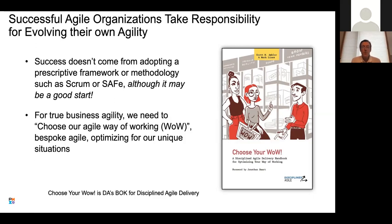So for true business agility, we need to actually choose our Agile way of working, a bespoke, tailored Agile, optimizing for our unique situations. What you see here is a view of the latest book that Mark and Scott wrote, Choose Your Way of Working, Choose Your WOW. It essentially is a rewrite or second edition of the first book, Disciplined Agile Delivery, and it's considered the DA body of knowledge for Disciplined Agile Delivery.